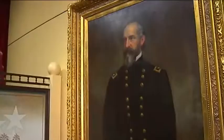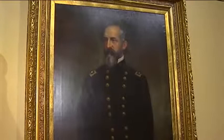Great. We have a portrait of a general. Yes, this is George Gordon Meade, who was the Pennsylvanian who was the general in charge at the Battle of Gettysburg. He and his son were both very heavily involved with directing the Union Army during the Battle of Gettysburg. Okay. I think we're going to move on to the next exhibit.